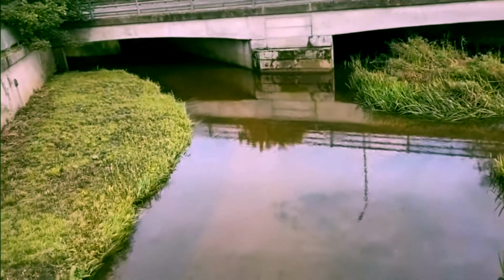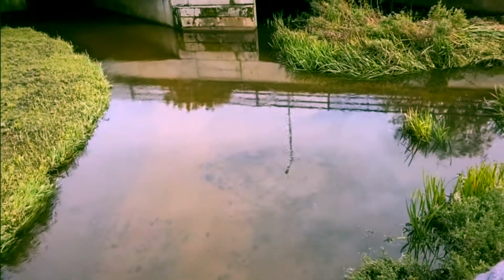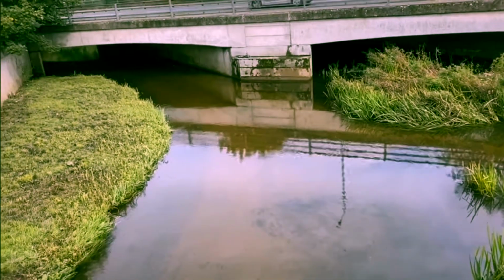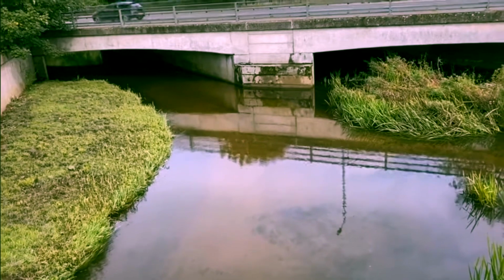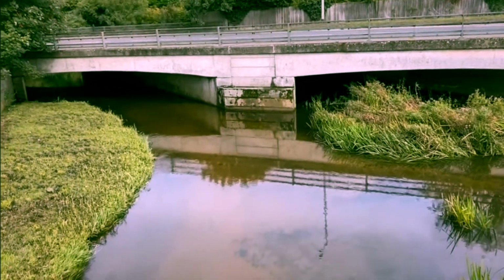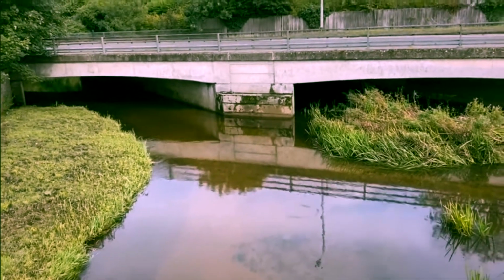I'm getting a bite every cast. Haven't hooked up to anything yet, but you can see the fish are swirling out there, taking bits of bread in and out. There's a lot of small fish out there, so I've got to try and get through them to the bigger fish. Hopefully we'll get a hook up soon and bring in a decent fish.